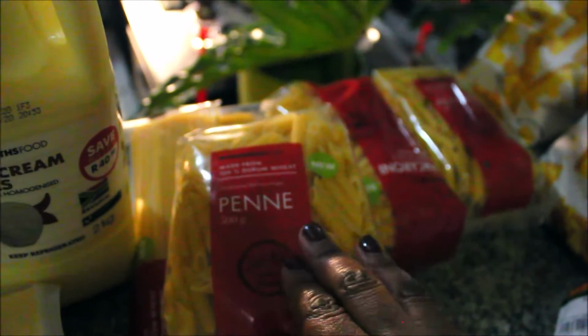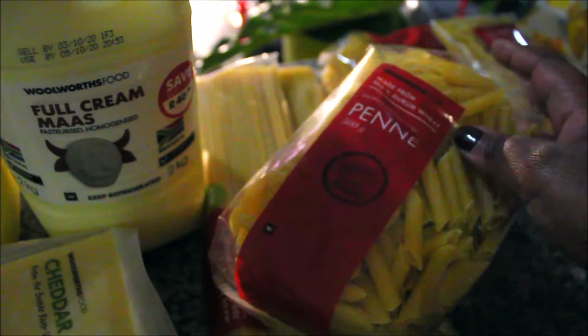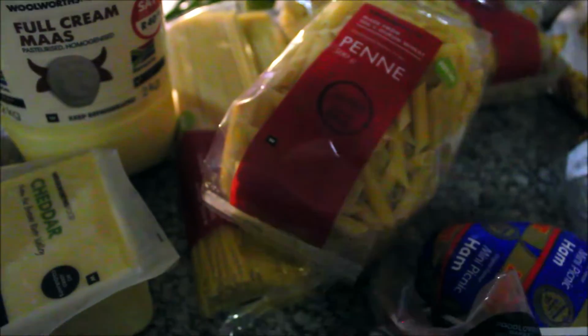And I like the fact that with pasta you can make quick meals for kids. I also like to batch cook and put things in the freezer. Pasta freezes really well. It doesn't matter what kind of meal you make with it. Once you pop it out and put it in the oven or even just heat it, it's good to go.